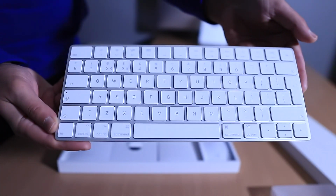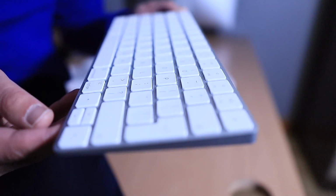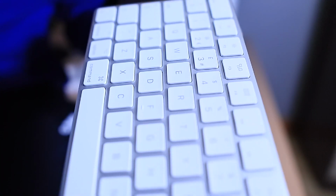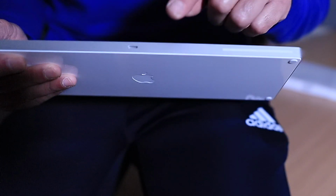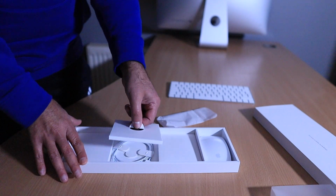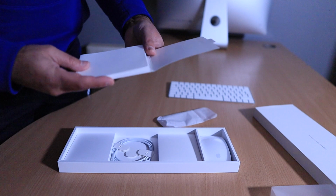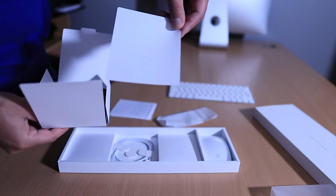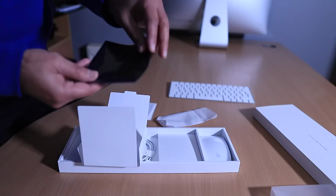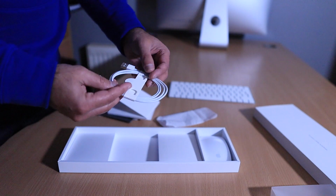This Magic Keyboard, it's ultra light and it feels so small, yet it is exactly the same size keyboard as my MacBook Pro. There's the port and there's the on-off button, so excellent. And there's some paperwork. Let's see what we got there. Oh yeah, the Apple stickers and the microfiber cloth. Excellent. Don't forget the Lightning to USB cable.